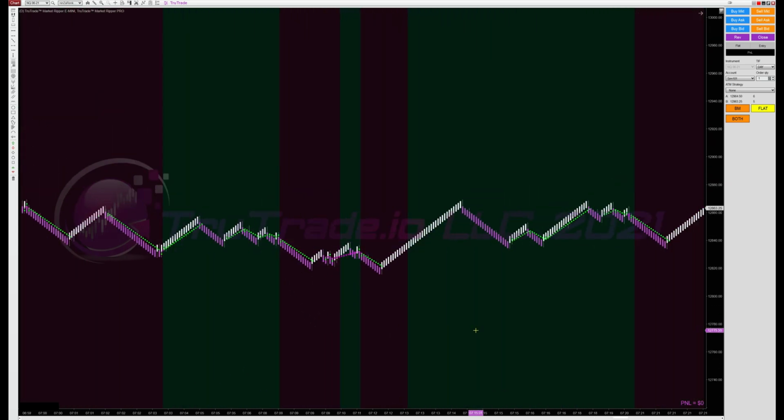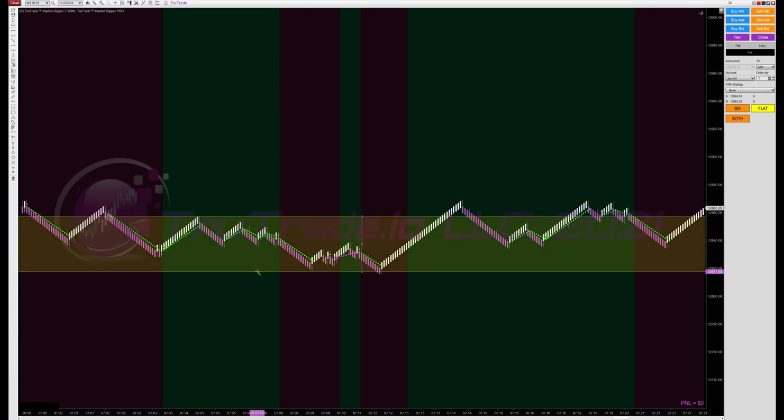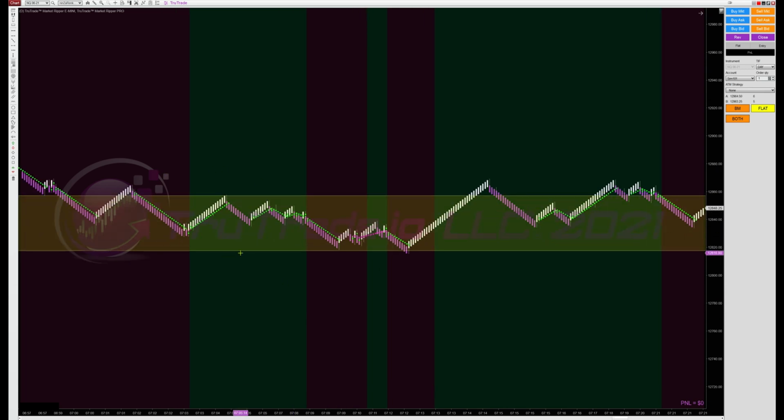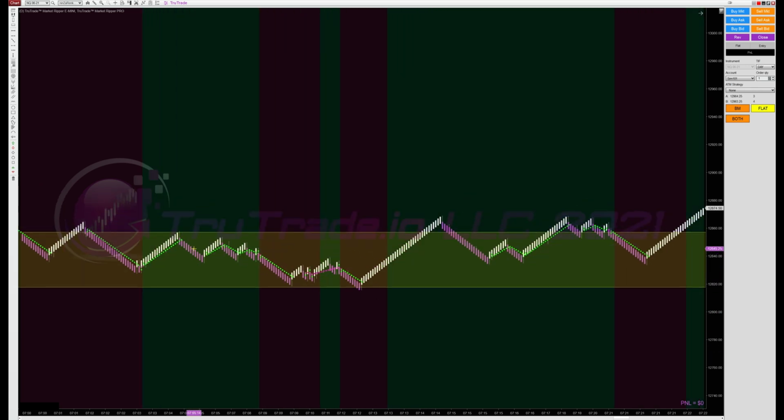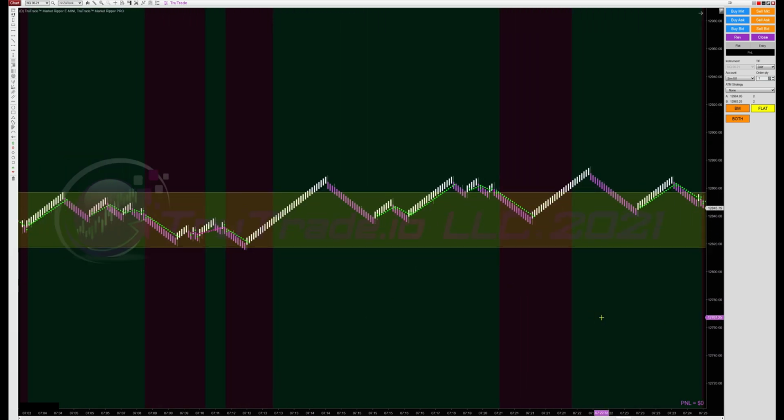And let's just bring you to this section here. Let me point you to something that no other company will point you to, because they don't have the ability of doing this, but we do. So here's consolidation. This is an absolute mess to trade. But nevertheless, you're still making some money here. But this is just a mess to trade.